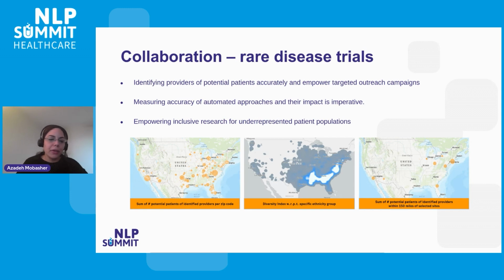So, following similar manual and rule-based approaches that were discussed earlier, our team is manually identifying providers of potential patients, and then we share that information with the operation team. This way, we empower the targeted outreach program right away. We can also measure the accuracy of our input data and consequently approximate the impact of helping the business with their outreach campaign. Through this collaboration, we are also learning what kind of output really helps the clinical trial team.